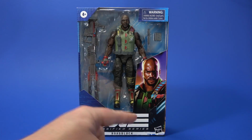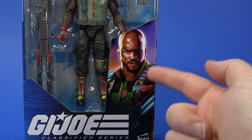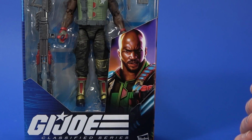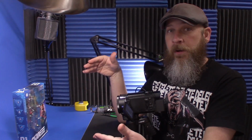Window showing most of everything that's going on here. The blues, the G.I. Joe logo, the artwork showing Roadblock. I think it was said at Toy Fair that every piece of art on each individual character was done by a different artist. Which is kind of cool because it exposes us to different artists and different types of looks for these characters, but at the same time it makes it feel a little bit inconsistent. You look at all the packages and they don't match between them, which is okay if you're just tearing them out of their cardboard prisons, but if you're leaving them all in, that may be a sticking point.